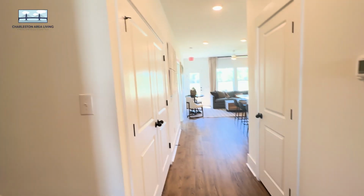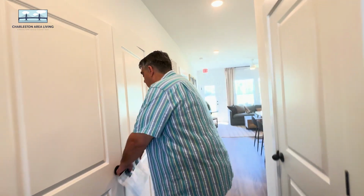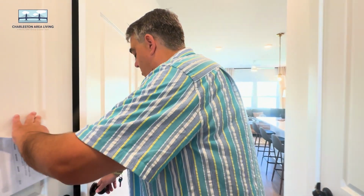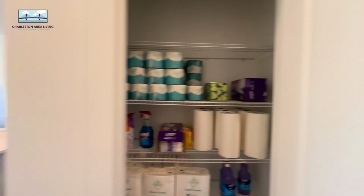So you got stairs here. We'll go upstairs in a minute. I'm assuming, if I remember correctly, that's your laundry area. I bet it is. Because it would be laundry upstairs. Yeah, so laundry down because the 2 main bedrooms are down here. Okay. And then this is just a pantry.